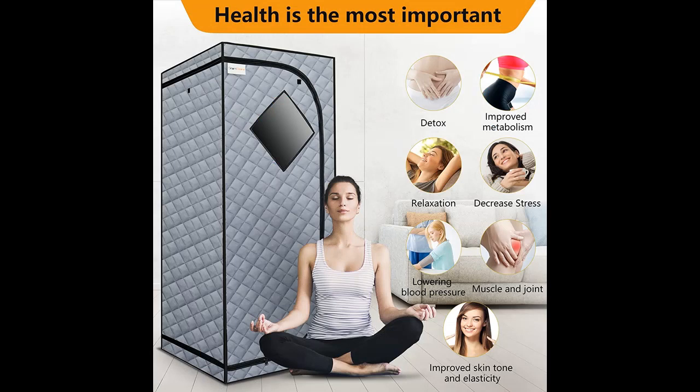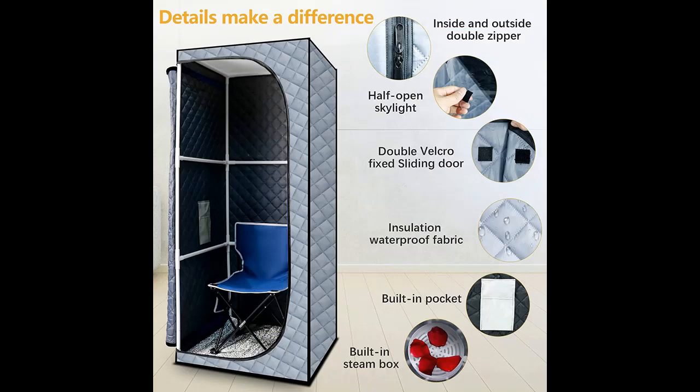Why choose the LUCHEN Sauna Tent? Below are some reasons why you should choose. Portable home saunas. Enjoy it alone.